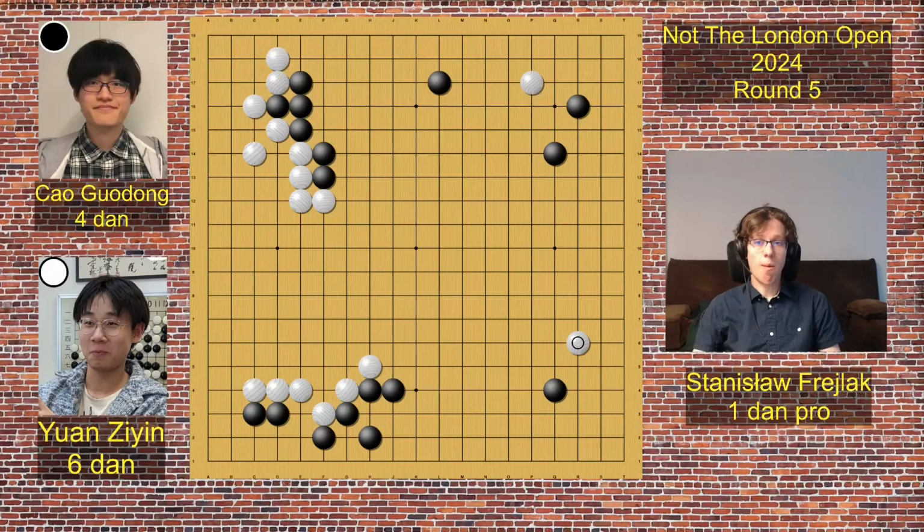White played elsewhere, and well, for black, that spot also has a big value because it helps the group. It even builds a box, and it has a beautiful continuation against white's moyo. So we might expect white to answer like this or like that. For now, black plays elsewhere, also doesn't answer to white's move, interestingly.